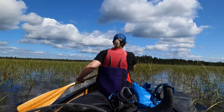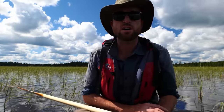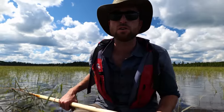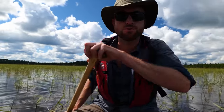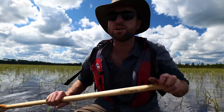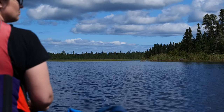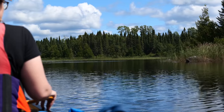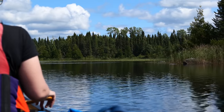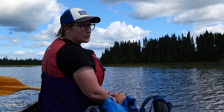Just got eyes on the first moose of the trip. Got into the trees just as I got eyes on him. He heard something sloshing about 500 meters away. Going in to check it out and see if he pops back out. John heard a stick break, but other than that, no sign of him.